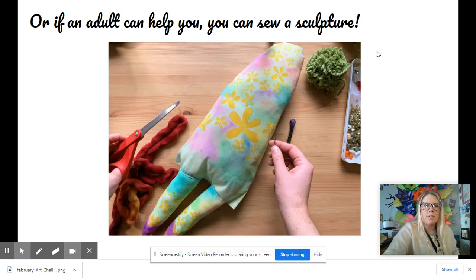It's difficult to capture in a camera all the little details. But I can always link some really awesome YouTube videos too that will be able to help you. But you could sew a sculpture. So if you click on this link, it'll take you to a website that will walk you through sewing your own miniature sculpture sound suit.